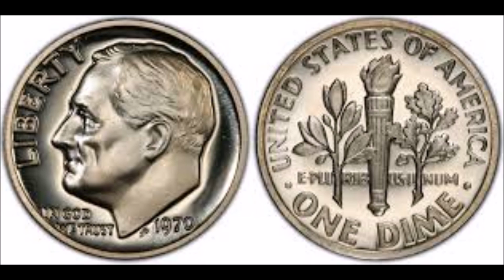The 1970 S, again, is missing a mint mark. These San Francisco minted dimes can reach values of around $300 to $500.